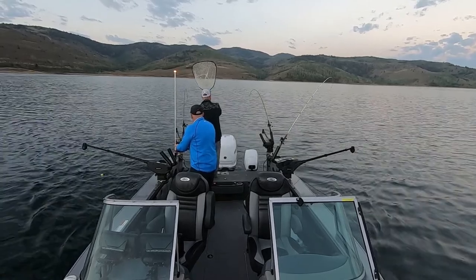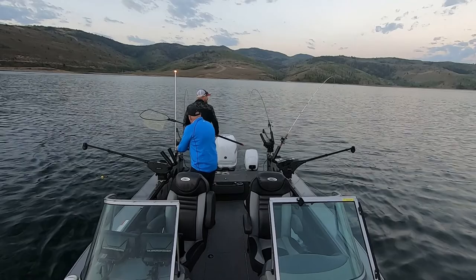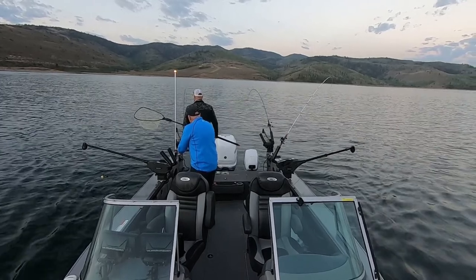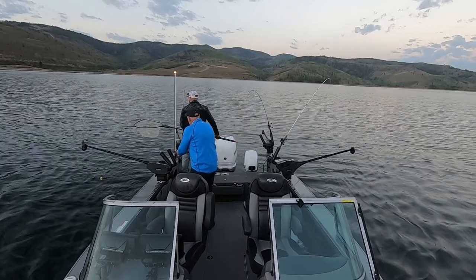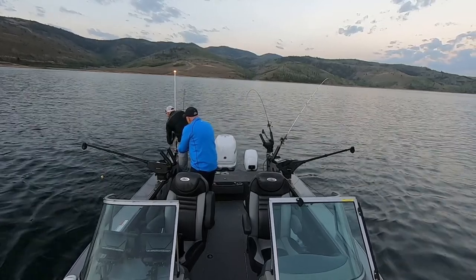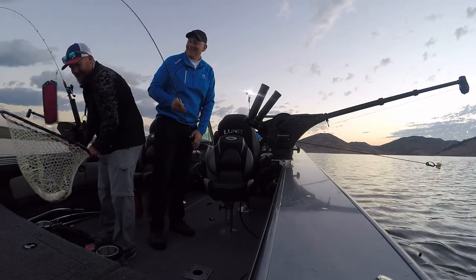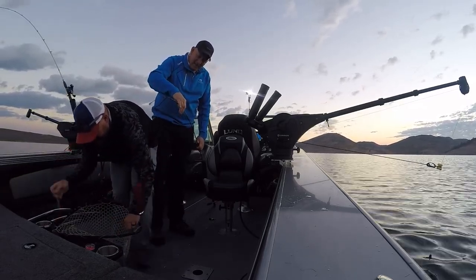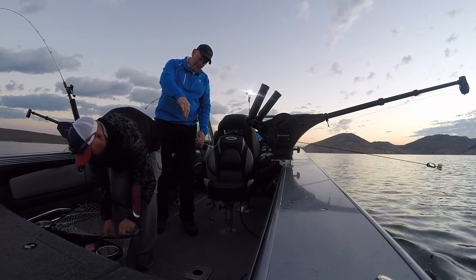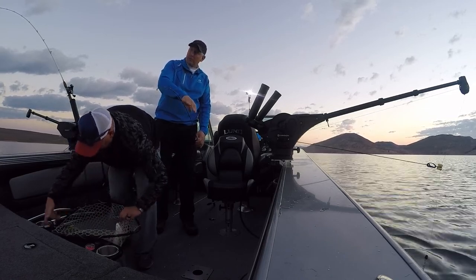That one's got that big old dodger on it. Well, part of it will be that dodger is that big one, so it's going to have more pull. Let's see what it is. Nice cutthroat. That is that dodger, though, isn't it? Yep, it is. That's kind of cool. Hey, we're at close to 20 fish already, John.